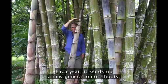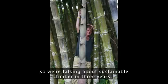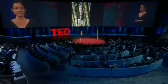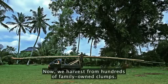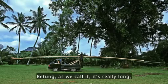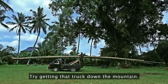Each year, it sends up a new generation of shoots. That shoot, we watched it grow 1 meter in 3 days just last week. So we're talking about sustainable timber in 3 years. Now, we harvest from hundreds of family-owned clumps. Petung, as we call it, it's really long, up to 18 meters of usable length. Try getting that truck down the mountain.